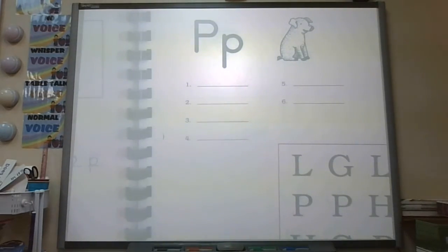Write the uppercase and lowercase letters. Good job. We're going to write uppercase and lowercase letters. Do you get to pick what you want to write wherever you want to write it? No. What has to happen? You make the sound. That's right. I give you sounds, and you remember in your brain what letter made that sound, and you write the letter on the line, right?